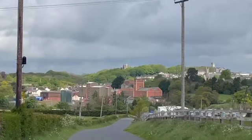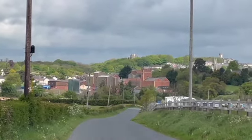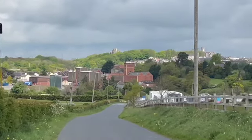So if you look on the top of this hill here, that's Tayto Castle. That's where they make all the yummy crisps. Favourite of Northern Ireland.